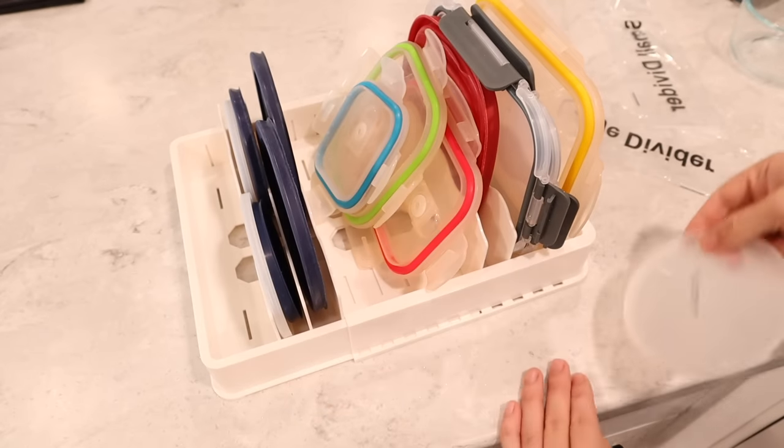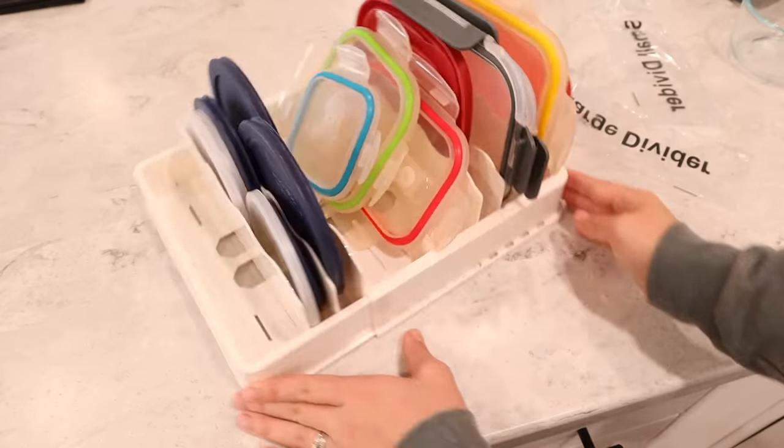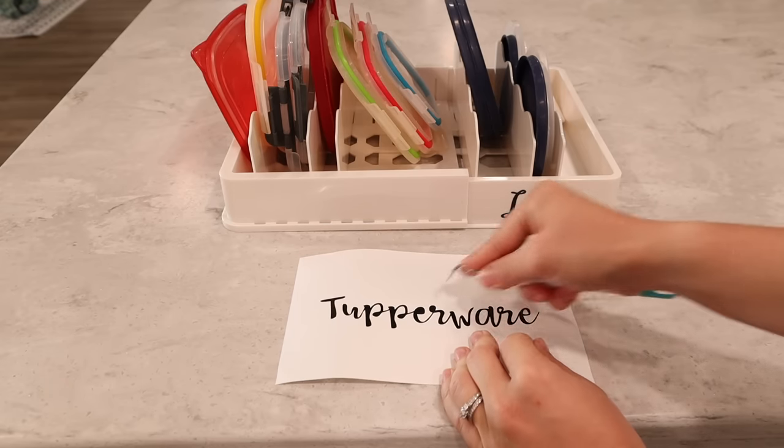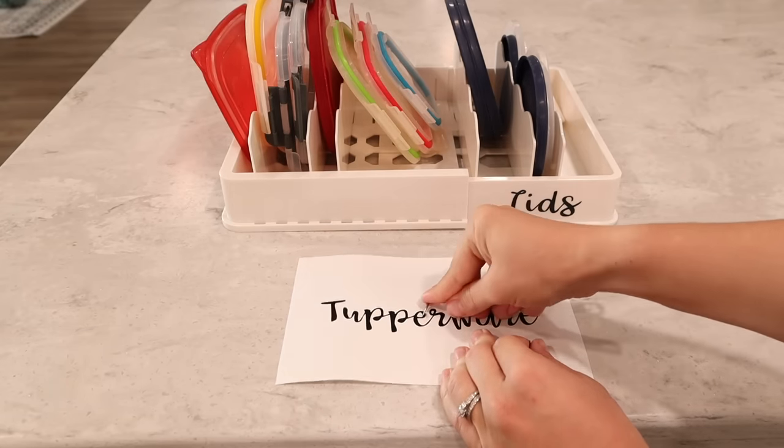And you know that I had to go and make a label on my Cricut. It's just so much fun to make these labels, and when I see something that I could label, I just go ahead and pull out the Cricut and make a quick label for it.